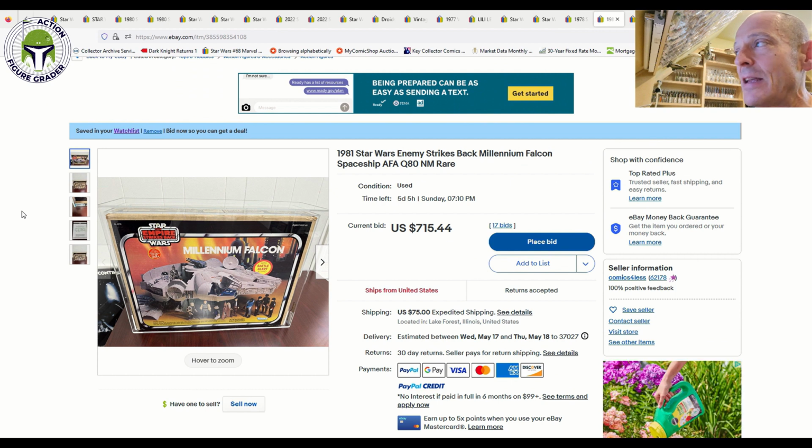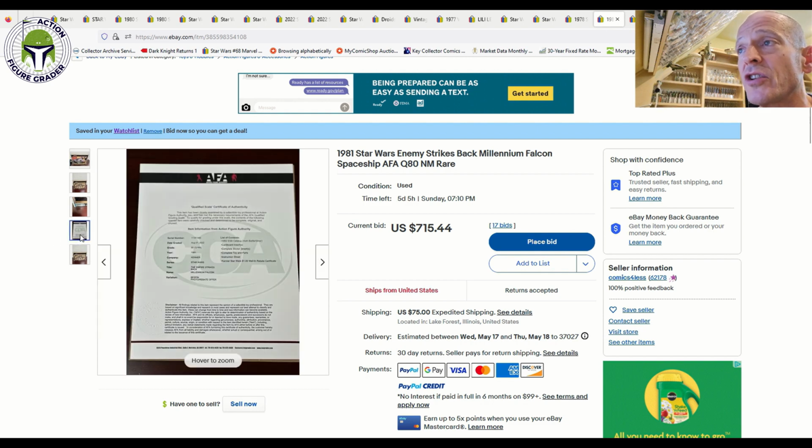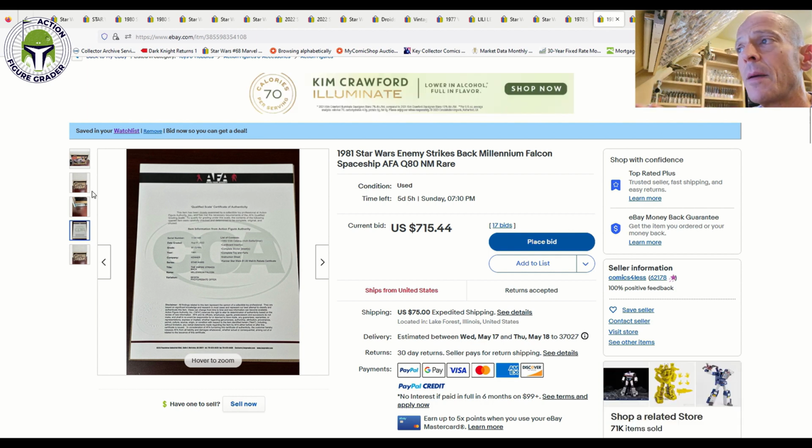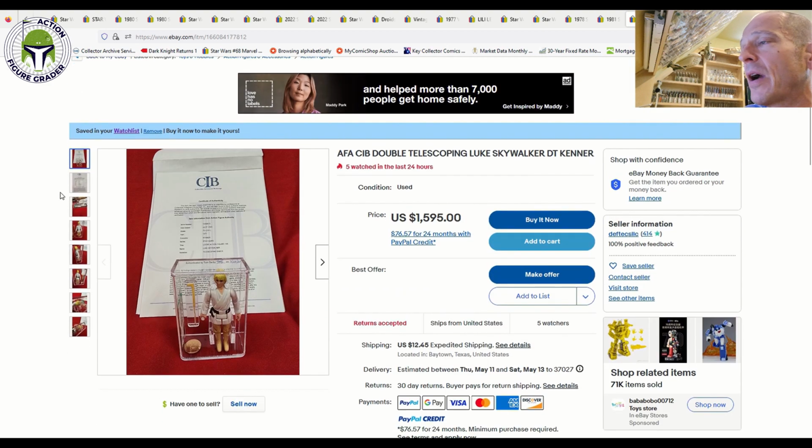He also has the Millennium Falcon. This one is qualified graded 80, and this has got the Empire Strikes Back packaging with the Bespin scene. This one's at $7.15 and change with 5 days and 5 hours left. I would assume this is probably going to sell somewhere in the $2,000 range. Here is the CAS, the Qualified Scale Certificate of Authenticity from AFA. So it's unused contents, but the seal around the box has come loose. So it's a qualified 80 grade. But look how beautiful that is. That is just timeless, and I expect that one to really shoot up in price by the end of that auction.